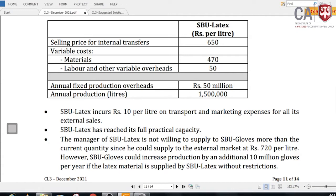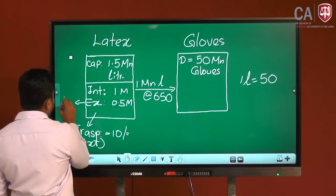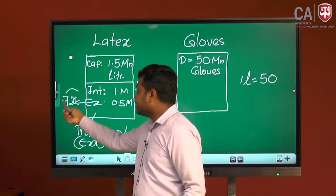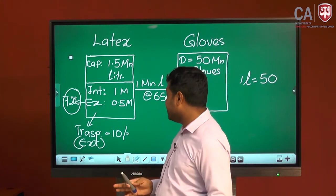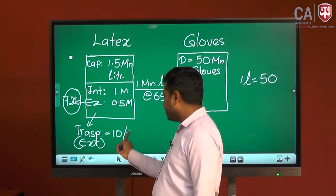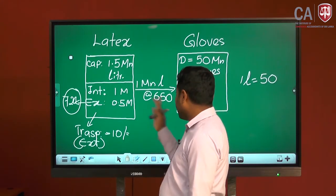Therefore, if in the external market he can sell at 720, then he may ask, why I need to sell at 650? You need to see whether he has a sufficient external market to sell. If he has a sufficient external market to sell, it is useless to transact at 650. Got my point? Because he can earn 720, you can remove the transportation cost. Your net sale price is 710. Then if you remove the variable cost, you have a contribution.